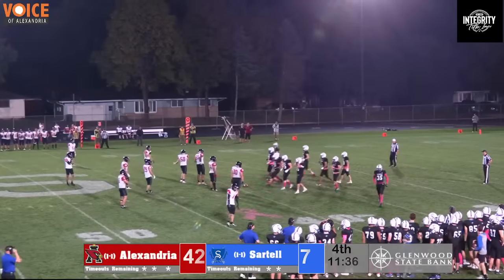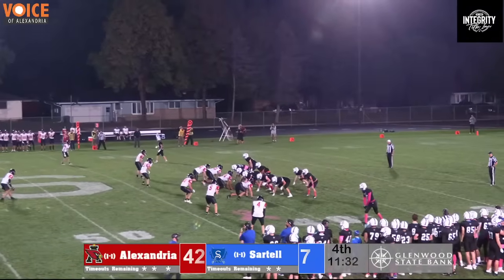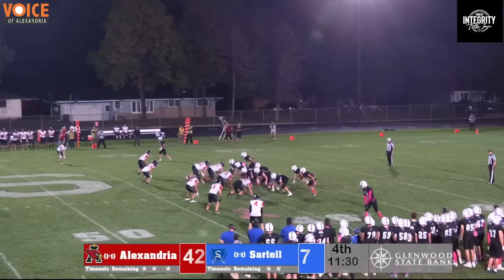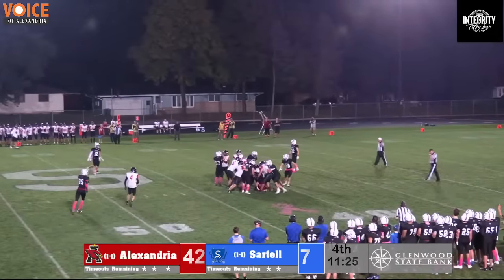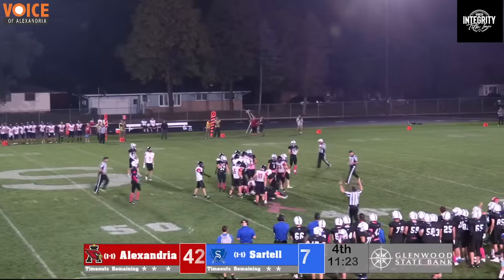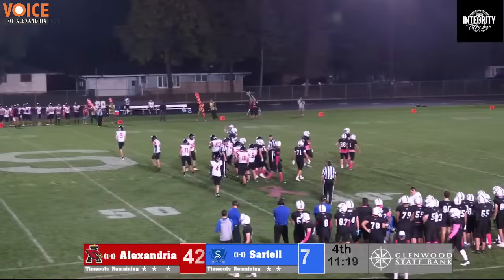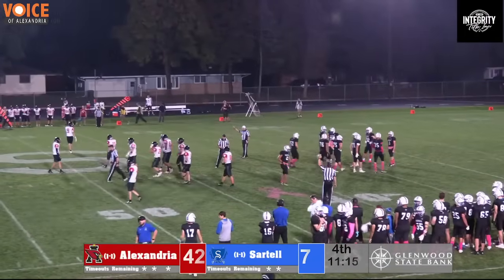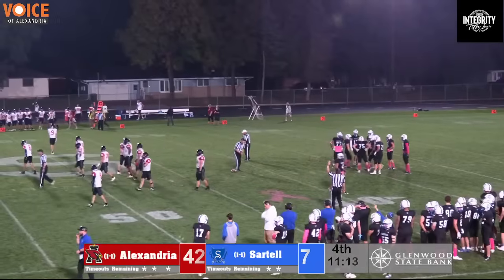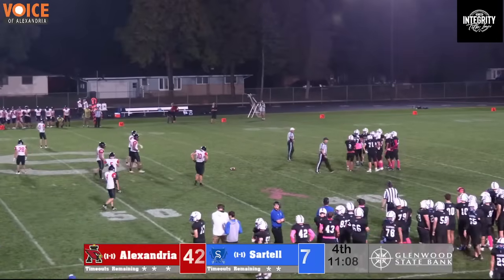We will be taking a break on our late media platforms after this series comes to an end, as we do have running time. Here's Alex Bird surging forward, but Alexandria did a good job at stacking it up. I think Bird on second effort may have gotten enough for a first down. Blake Scholl and Brody Bird, two of the tacklers. It is a gain of 2 and a first down for Sartell.